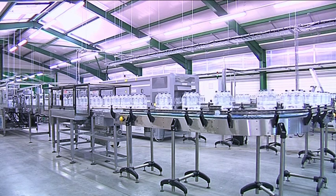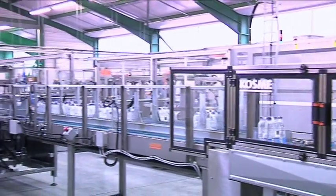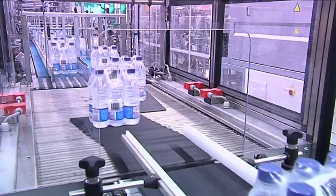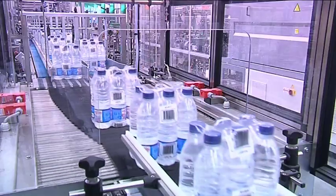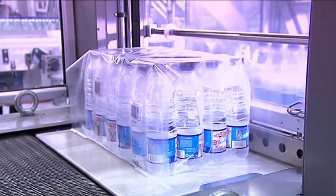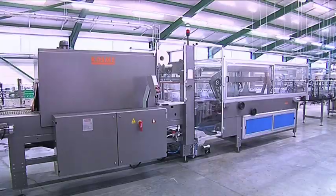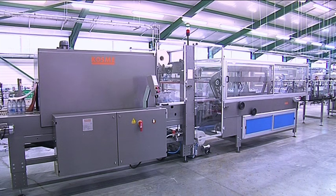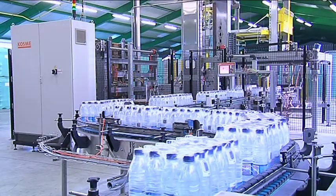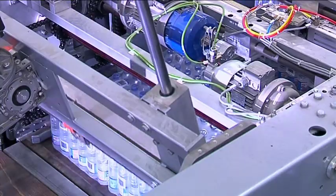Another packer groups the packs together as required and shrink wraps them, with a KOSME PALPAC PS automatic palletizer, featuring a twin column design, which stacks the finished products on the waiting pallets.